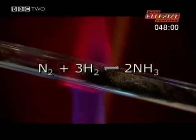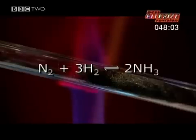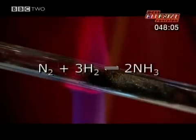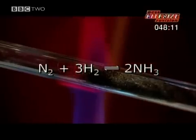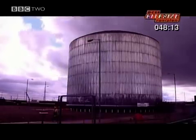The double arrows mean the reaction goes both ways. It's reversible. Ammonia can turn back into the ingredients. The trick is to make the ammonia faster than it breaks down. This plant makes 800 tons of ammonia every day. That's enough to fertilise 7,000 football fields.